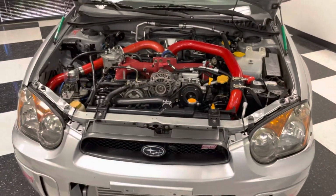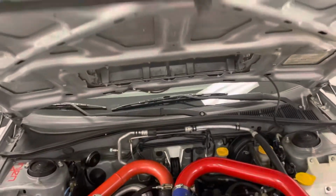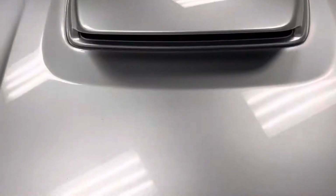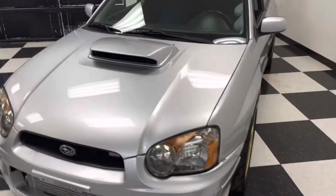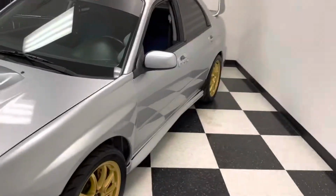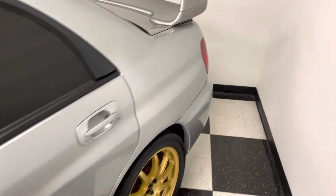Yeah. Fuel pump is an AEM 320 ethanol safe. Still on a stock clutch. Clutch feels great. I think that was done when they did the motor as well. It has a Cobb catback, full 3-inch downpipe as well.